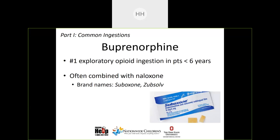So buprenorphine is actually the number one exploratory opioid ingestion in patients less than 6. Some of that probably has to do with how available it is. People who take Suboxone have it regularly every day, whereas people who are on opioids often just have them for shorter periods of time. Suboxone also is often flavored, typically orange flavored, so it smells and tastes good, which kind of reinforces the desire to ingest them for kids. And plus, kids mimic adults that they see. So if they're seeing an adult ingesting Suboxone, they may think that they want to do that too.